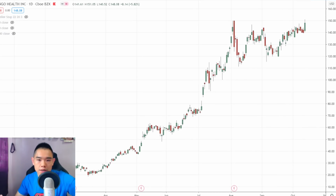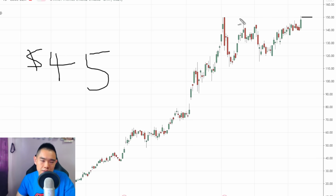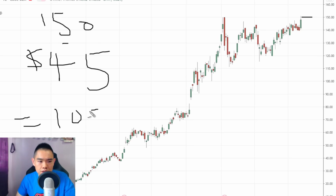So how do you use this? Let's say the stock assumes a $150 price point. You buy at $150. For a 30% trailing stop loss, you calculate what is 30% of this price. 30% of 150 is about $45. What you want to do with a trailing stop loss is identify the highest price point and find the 30% value of it. You take $150, minus $45, and you get $105. That is your trailing stop loss.